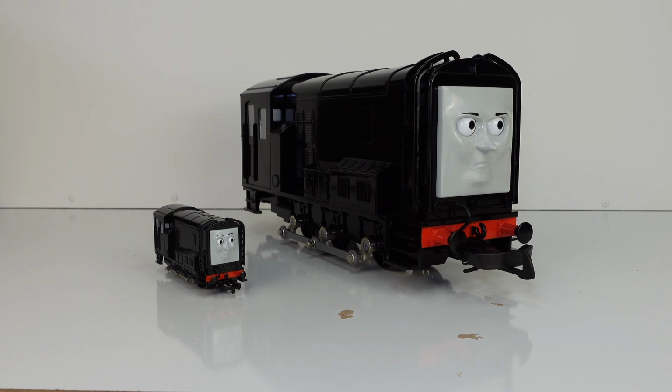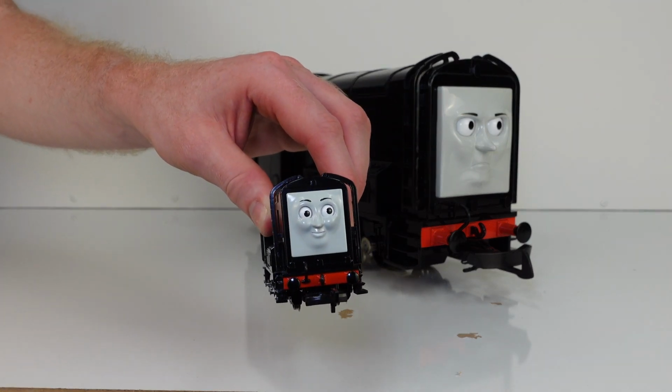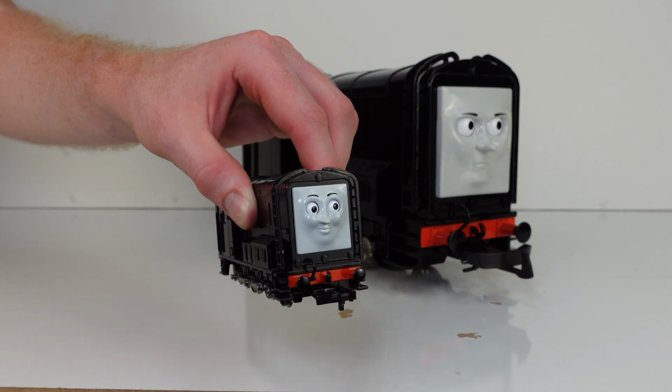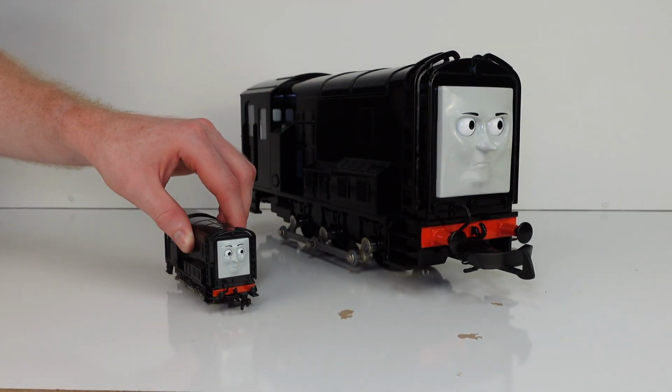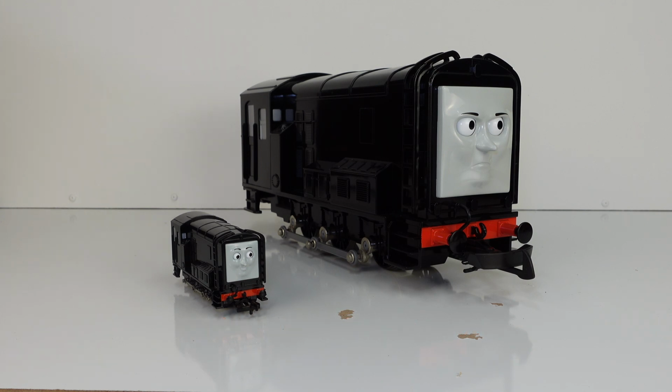One feature that is different on the HO version versus the G-Scale version is that Devious Diesel actually has a happy face on the HO version versus the scowly face on the G-Scale version. And on the HO version, the eyes also traverse back and forth when they're going down the track. Now we have a video out there where we reviewed the HO version of Diesel, so check that out if you've got some time and you're interested in seeing that. But yeah, this is the HO scale and G scale version of Diesel. All right, let's get our G scale version of Diesel out on the track and take him for a run.